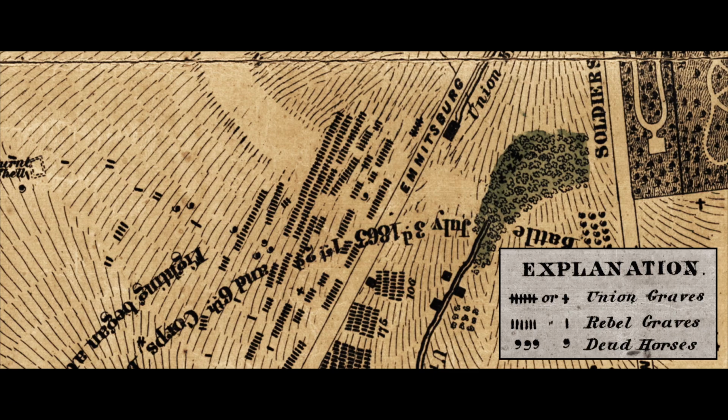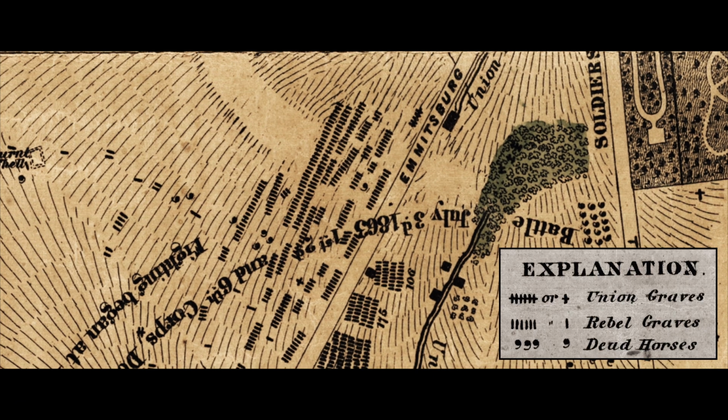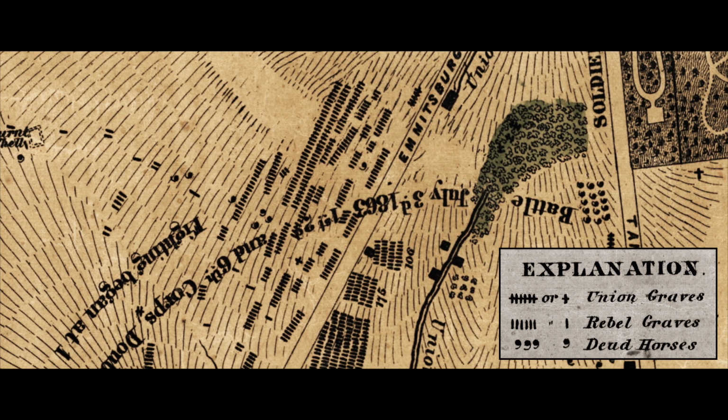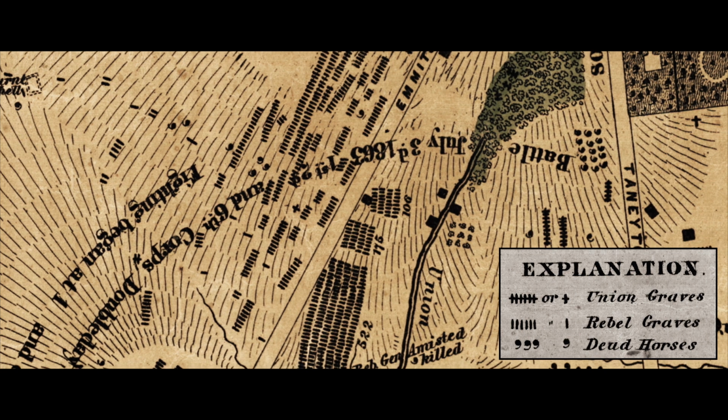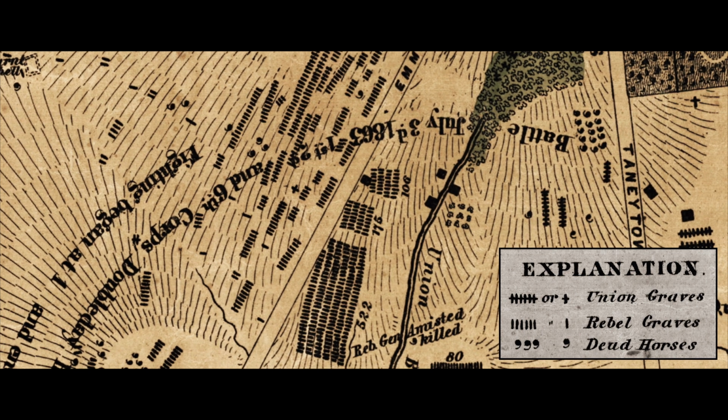We're standing here at the breaking point of Pickett's charge. Now, according to the Elliott map, between 1,000 to 1,500 Confederates were interred here in the fields behind me, most of which were buried where they fell. Now, here's an interesting tidbit. Not all of the dead soldiers found in Pickett's charge were men.